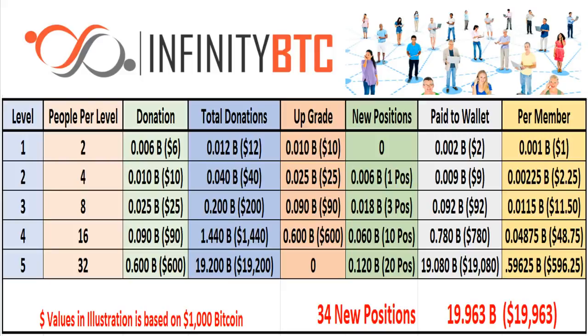So far I've done a 24-hour test, and all the automation has worked so far. The way that Infinity Bitcoin works is it is 100% automated. What I mean by that is when you join and you set your account up, ideally you go out and you get at least 2 people because it is a 2-wide matrix. But after that point, you can just let it go and not even log into your account, and it's going to auto upgrade for you.